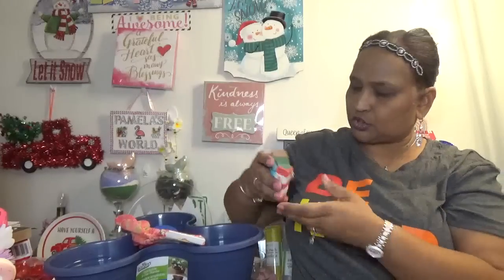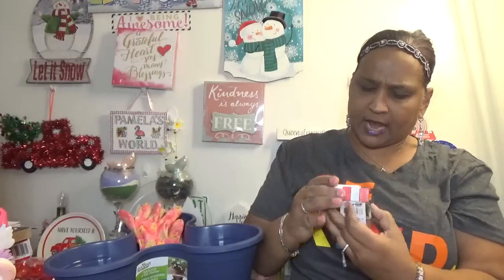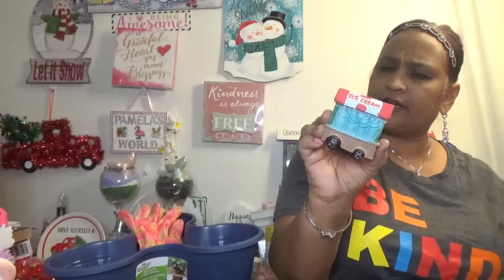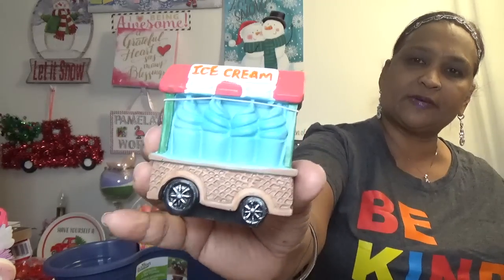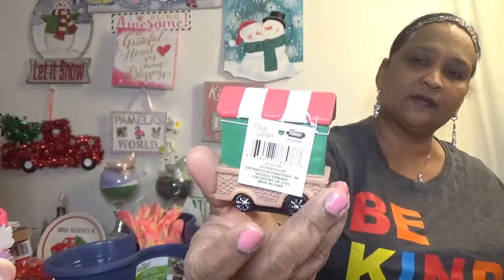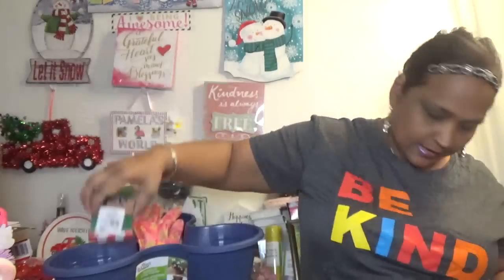And then I also picked up this. It's the ice cream truck for the fairy garden. Rain forest. So I picked up that. Look at that, how stunning. Absolutely stunning. Look at the back of it. Really cute. So I got that.